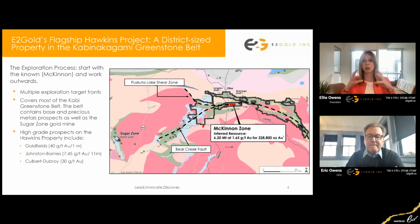What we're doing is focusing on what we know the best, which is the McKinnon Zone. It was drilled in the 1980s by Falcon Bridge. We're collecting information there, and then we're stepping away. And this summer, we'll be assessing some of these other targets you can see in orange here on the property. And so we'll go into those plans going forward as well.